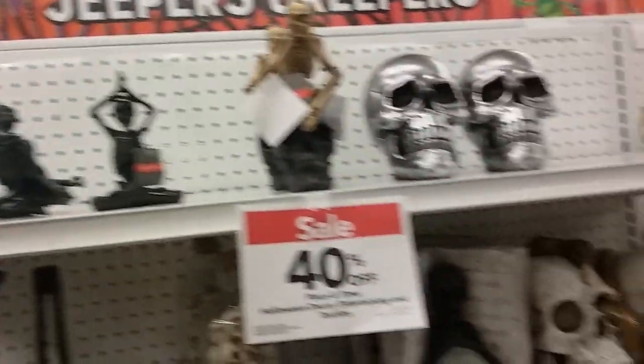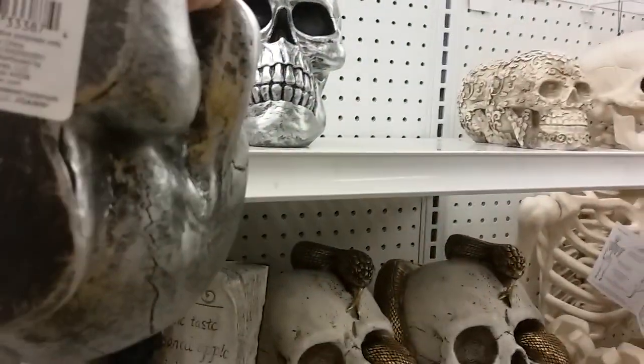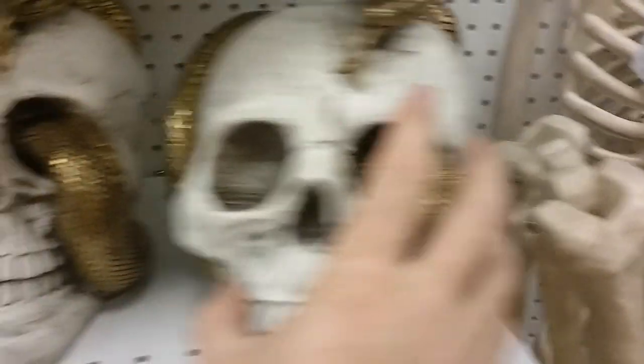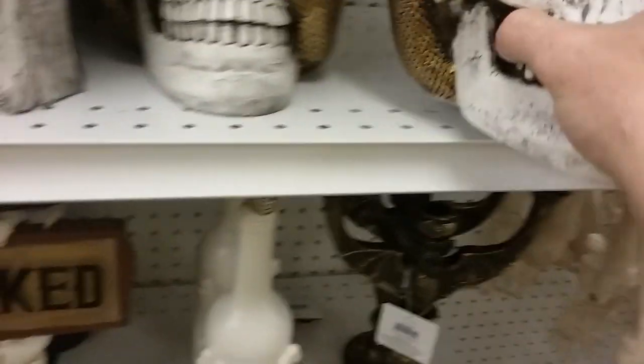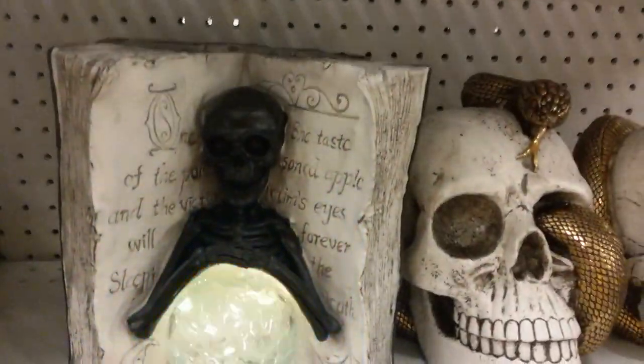They got all the skellies, the yoga skellies, the chrome or silver skellies. How much is the silver skull? He's $20, but 40% off. They got a big skull with a snake, goofy skull with a snake. Looks kind of cool. How much is the big snake skull? $40. Yeah, no way, man. Okay, that's kind of cool.